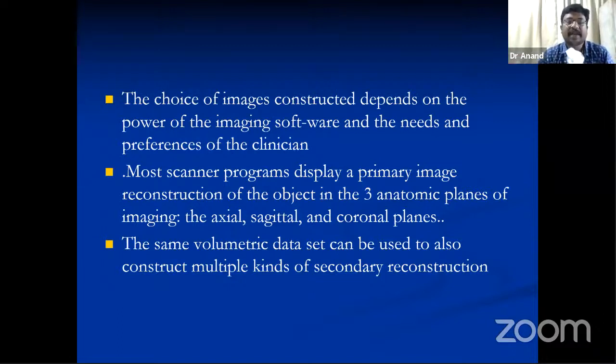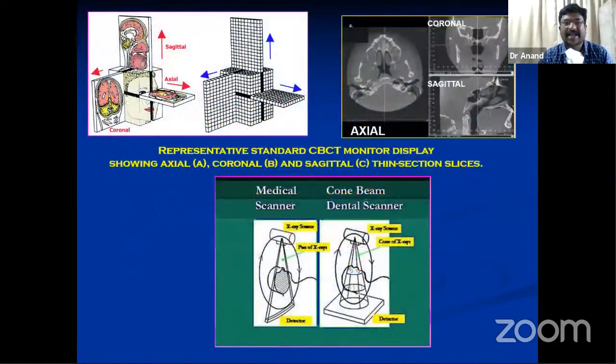So the same volumetric data is used to reconstruct secondary reconstructions. Rather than the primary reconstructions such as axial, coronal and sagittal, you will also have secondary reconstructions. You know about the differences between them. When the object is sliced in a transverse plane, you have an axial image. When it is taken along the sagittal suture, you will have the sagittal plane. And if it is taken along the line of the coronal suture, it is the coronal plane.